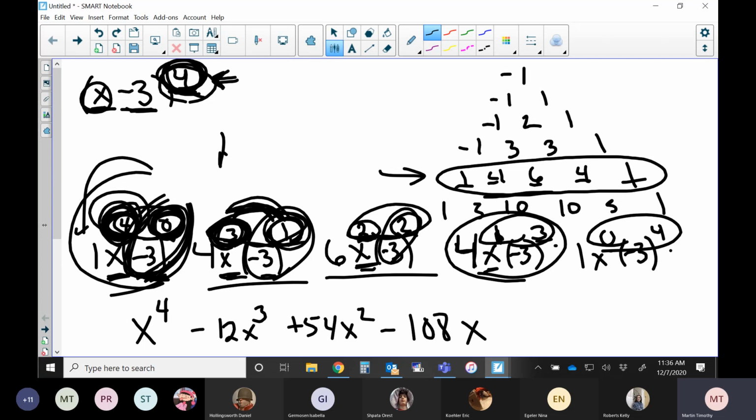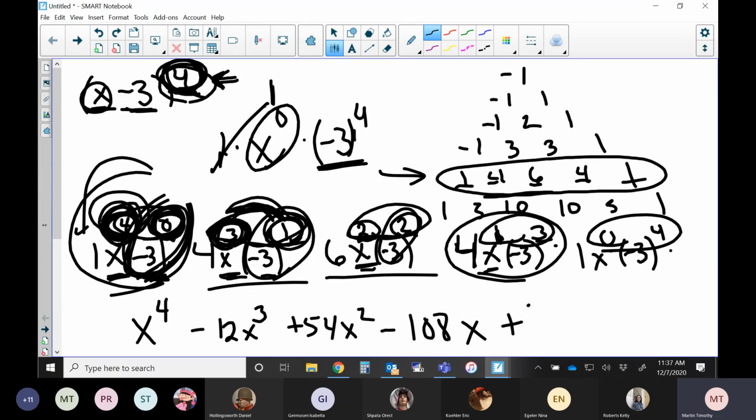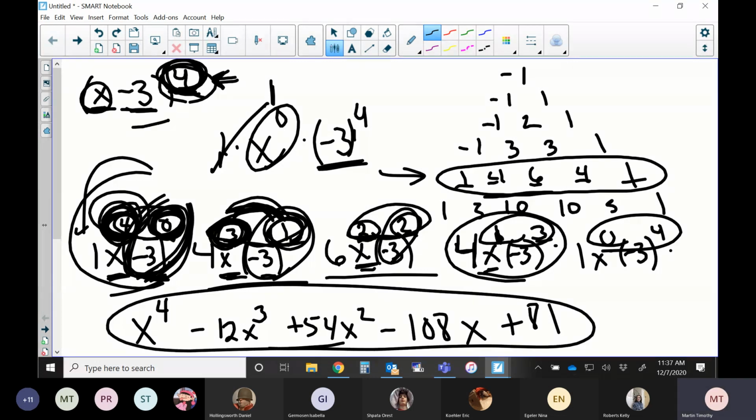And then finally, we have 1 times x to the 0 times negative 3 to the 4th. Anything to the 0 power is 1. 1 times 1 is 1. 1 times, and then this turns into an 81. 1 times 81 is a plus 81. And that is my final answer for that one. That is this completely broken out, unfactored, distributed. But it didn't take me 20 years to do it. Does that make sense?